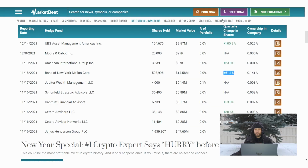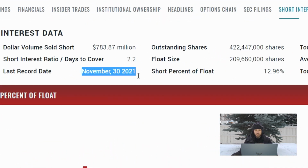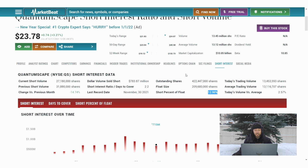Now let's go over to our short interest, and our short interest as of November 30th, 2021 is sitting at about that 13%, which is some of the lowest short percentage since I've started covering this stock. So everything is looking possibly bullish, but again, you never know. With the stock market being unpredictable, it can go either way.